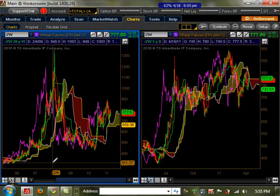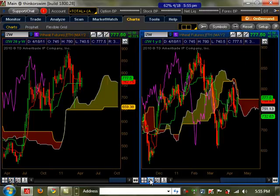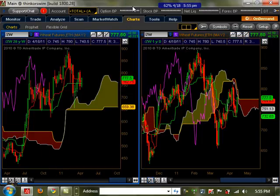Wheat, if you look at wheat, wheat is just consolidating on both the daily and the weekly. Nothing really there. However, on the daily, if it does break above 820, then this possibly can start a trend going to retest the highs. If it breaks below 732, then you're definitely going to have a retest at the bottom of the range of the weekly time frame.